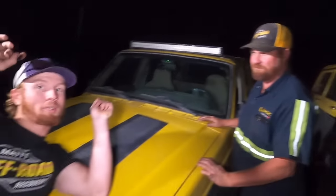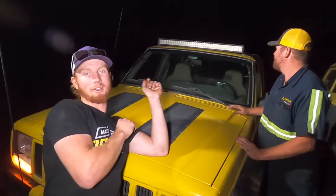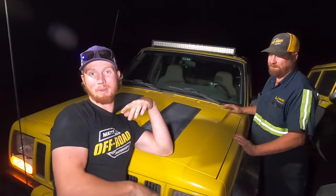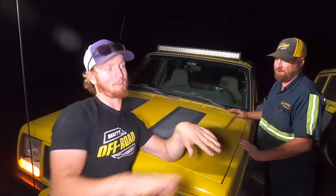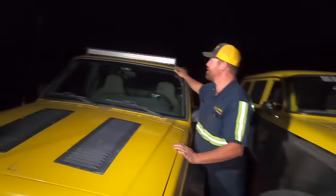Also, to point out, we know it might not be mounted right. We can mount it farther back and get rid of that issue, or we can mount it off the bumper and get rid of that issue, but we don't want to do that. It's just not worth our time anymore. So I'm not going to move it to make it better.